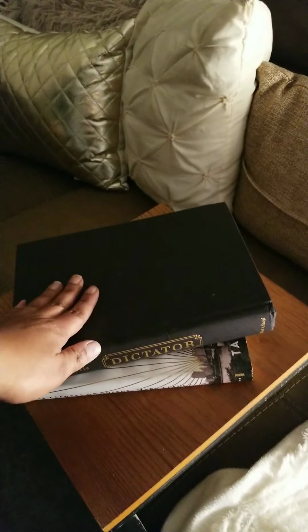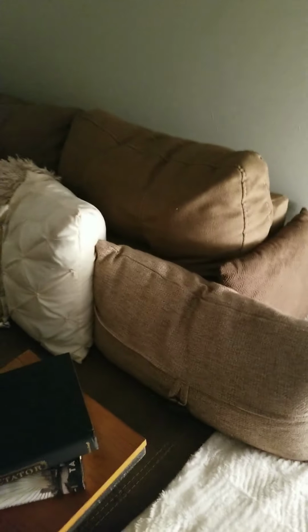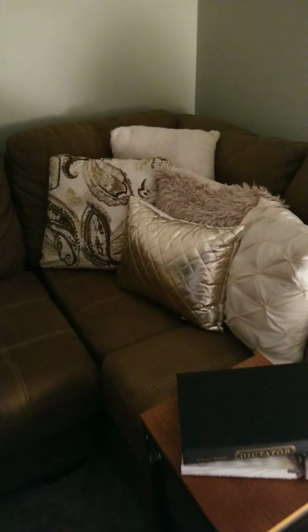And I got this little table for the couch. Got that from the at-home store. The books, I got these books from Old Time Pottery. The pillows I got from the at-home store, except for this one with the design on there. That one came with the couch.